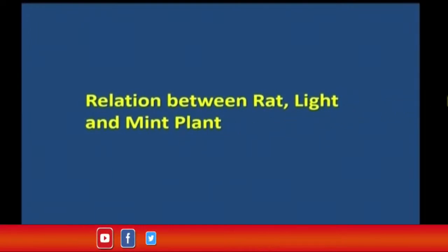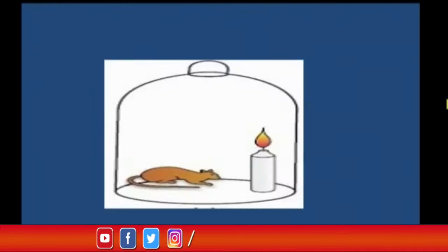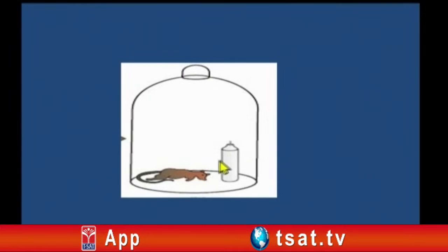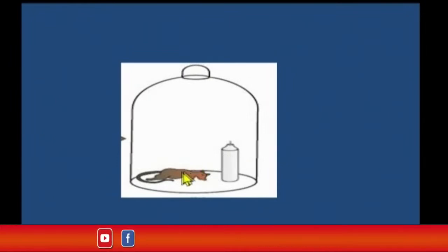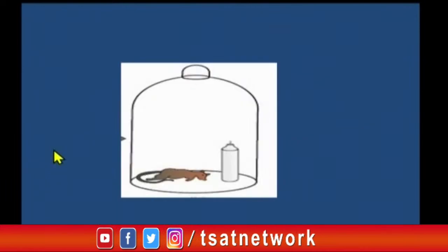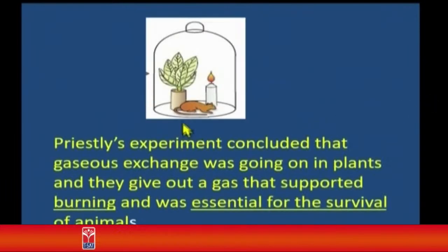The experiment conducted by Priestley in a bell jar, we call it the bell jar experiment. In a bell jar he placed a rat and a burning candle. After some time Priestley observed that the rat died and even the burning candle was put off. After some time he placed a plant, a rat and a burning candle.